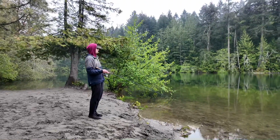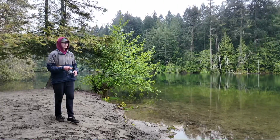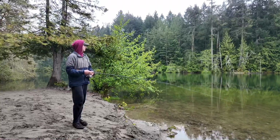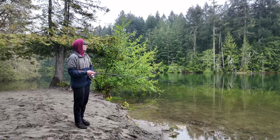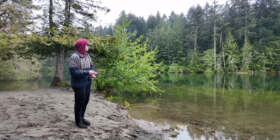What fly is it you got on? I think it's a Carry Special. Oh yeah. A little green and like a wet fly. Oh yeah. It floats well. Oh, that's my bobber. Oh, that's your bobber? Yeah, it's a water bobber. Oh, okay. So your fly is a wet fly then.